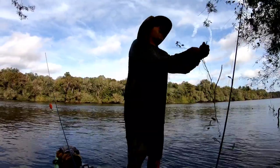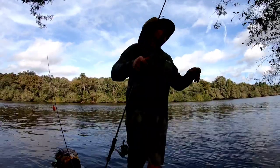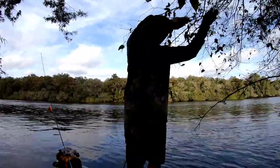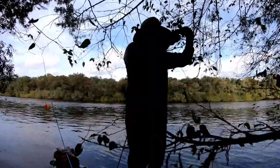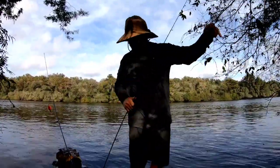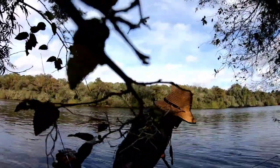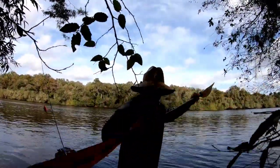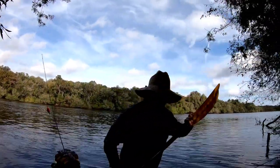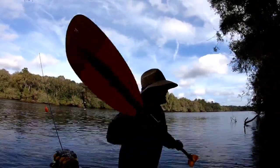Hung in this one. Spider on me. This is ridiculous. Not good. Well, I'm not leaving here without my bait. I think we got it. Let's get out of here. Get me out of here. Valuable lesson: just cut the line, retie.